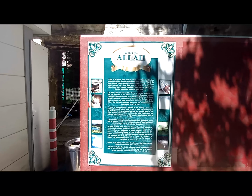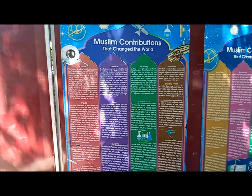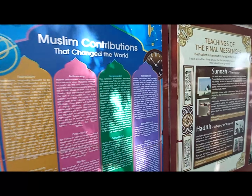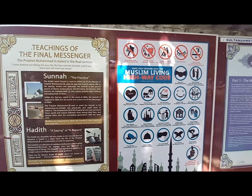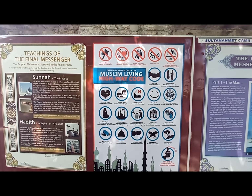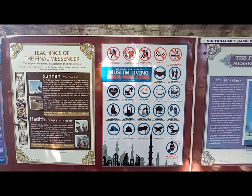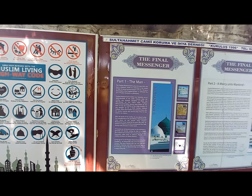So here they have information about Islam, who is Allah, then they have Muslim contributions that changed the world. So these are really interesting. And then they have the teachings of the final messenger. And then here they show you Muslims living highway code. So this is the code of conduct. And then here they have more information about the final messenger.